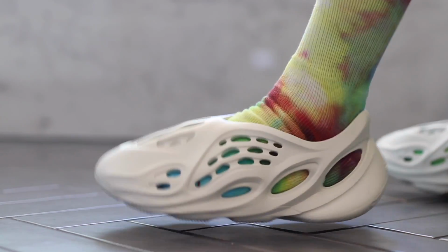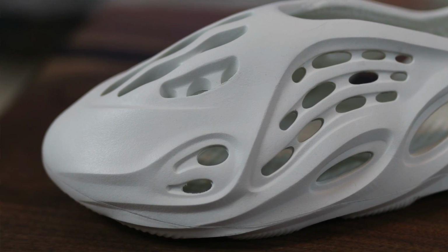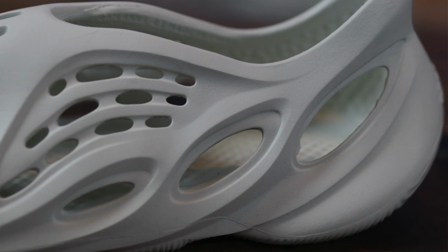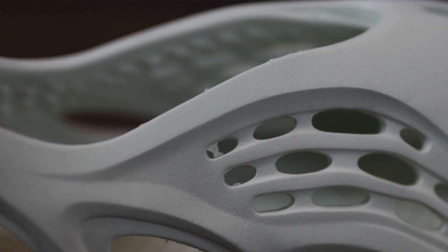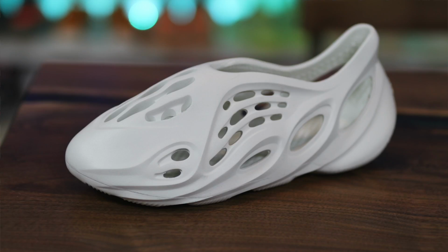It just feels, again, like it's made cheaply, and it doesn't have the same comfort as the original one. That being said, it's not uncomfortable. It's just not that wow factor that I remember when I tried on the actual official pair. But these are pretty crazy, and they have a bazillion different colors of these fake foam runners that I've seen online. So buyer beware out there. Make sure you're not buying a fake pair if you're trying to buy a real one.